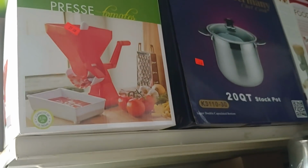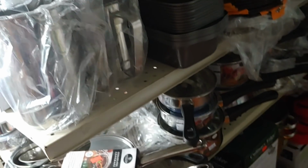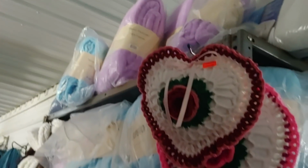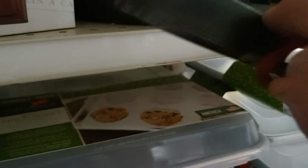A tomato press, tea kettles, pots and pans, some other homemade things, and rugs, lots of blue and turquoise, coffee grinder, everything hand crank. Oh, some little cast iron skillets. That's a really little one. Could cook one egg in that. It's $4.50.